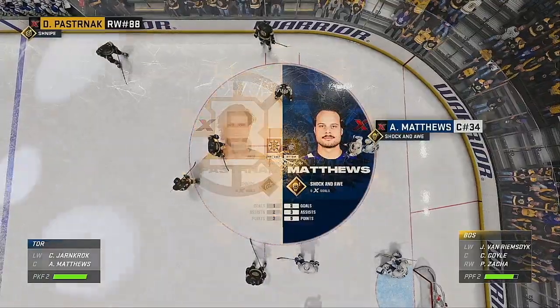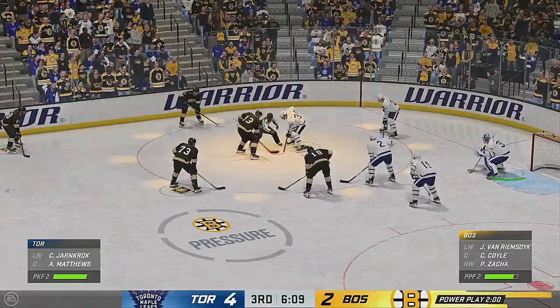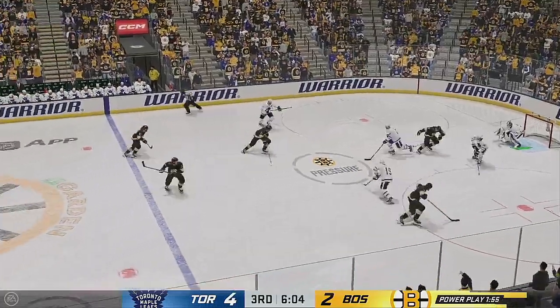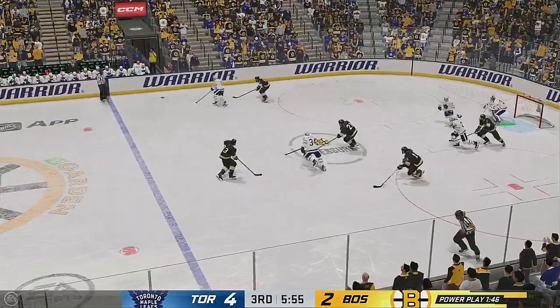Check in with our own Carlin Bade. Who had the better night in that head-to-head matchup with the Stars? Matthews looks great tonight, and it's hard to deny he's been the better player when you look at the score sheet, so I'm giving him the edge. Guys, back to you.